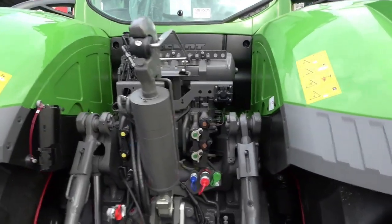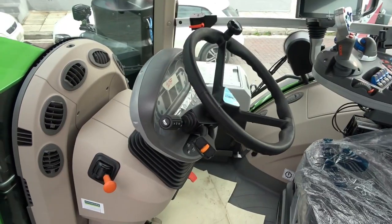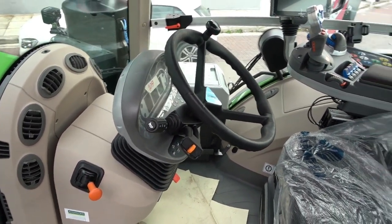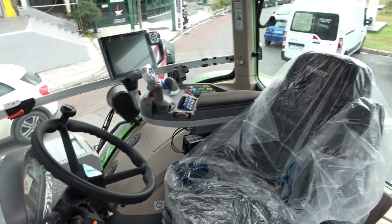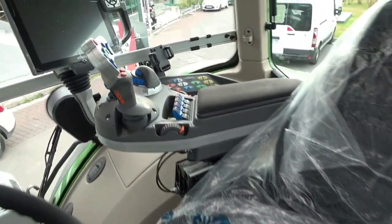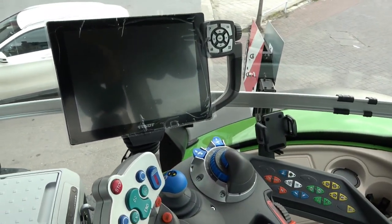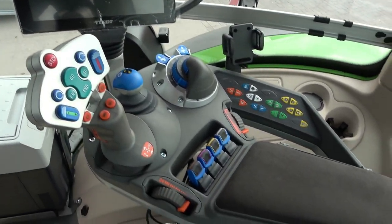The Fendt 1050 has a spacious, comfortable cab designed for maximum visibility and ergonomic comfort. The cab features a high-resolution display screen that provides real-time information about the tractor's performance and status and a variety of controls that allow the operator to adjust settings such as engine speed, transmission mode, and hydraulic flow.